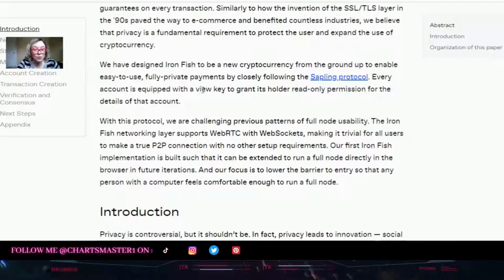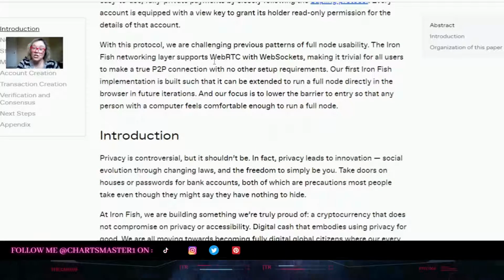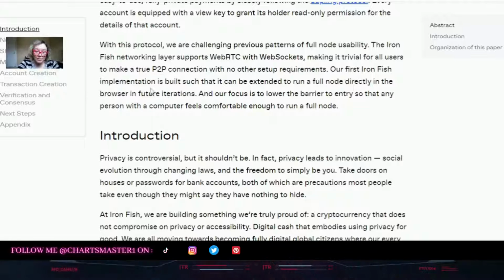Every account is equipped with a view key to grant its holder read-only permission for the details of that account. With this protocol, they are challenging previous patterns of full node usability. The Ironfish network layer supports WebRTC with WebSockets, making it trivial for all users to make a true P2P connection with no other setup requirements. Their first Ironfish implementation was built such that it can be extended to run a full node directly in the browser in future iterations. And their focus is to lower the barrier of entry so that any person with a computer feels comfortable enough to run a full node.